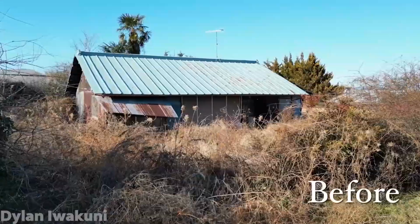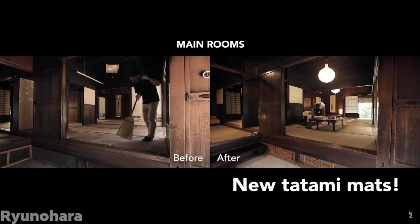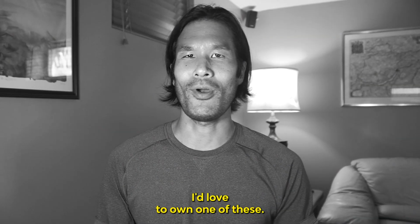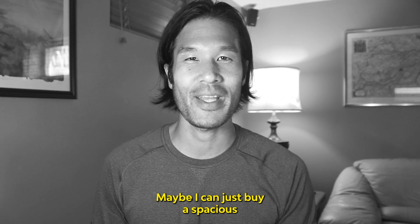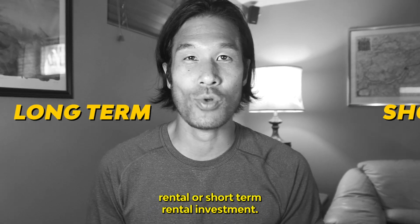Traditional Japanese houses, known as kominka, have stolen the spotlight for their captivating charm and historical significance. You might be thinking, I'd love to own one of these. Maybe I can just buy a spacious kominka on the cheap, and figure out if I wanted to use it as a long-term rental or short-term rental investment.